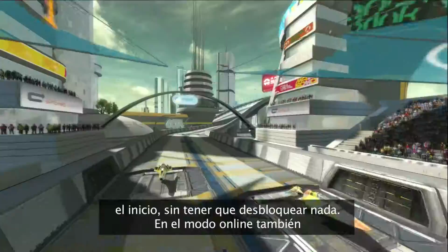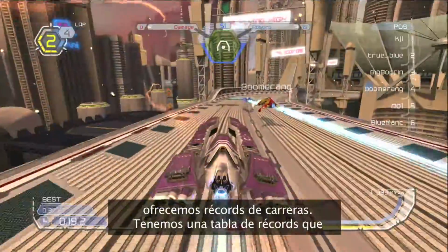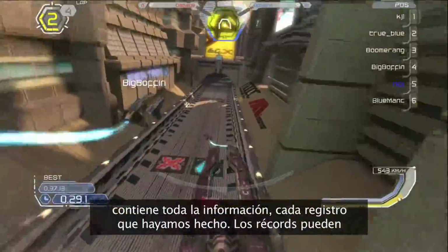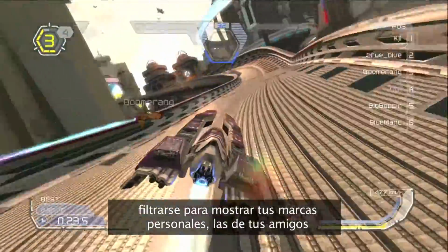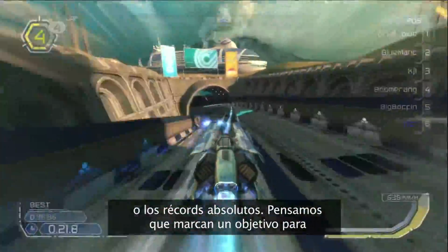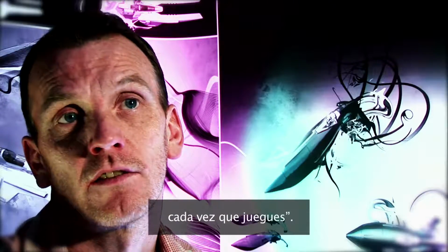There's no need to unlock everything. Online as well, we provide in-race records. We have a records table that holds every time we've ever set. Those records can be filtered to just show your own personal records, your friends' records, or the global records. We think it gives a goal for every single event that you do.